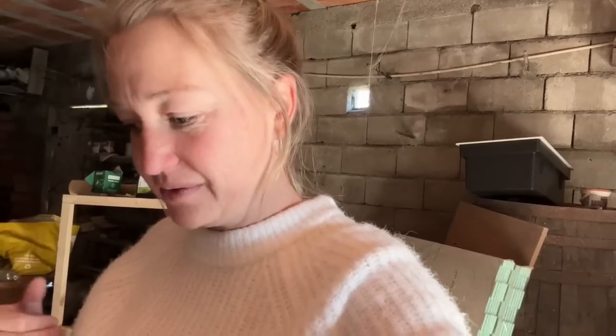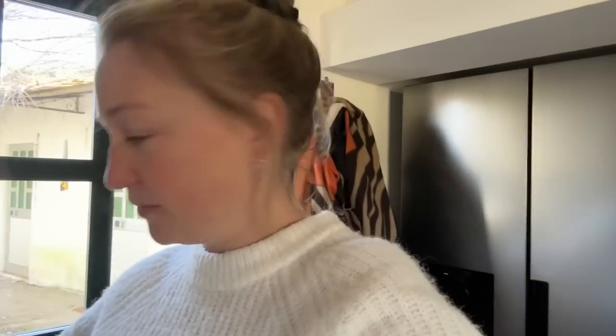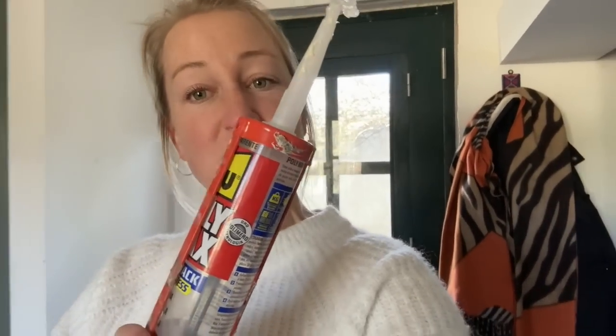But I can't find the glue I'm looking for. Turns out it didn't need to go to the garage. Anyway. I feel like I've just exposed John's messy workshop for no need. This is what I was looking for, and it was in the house all along.